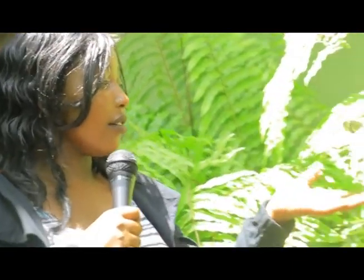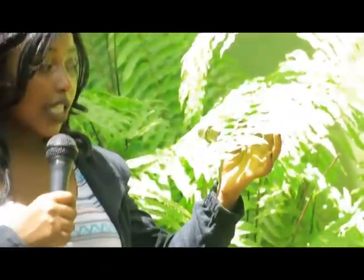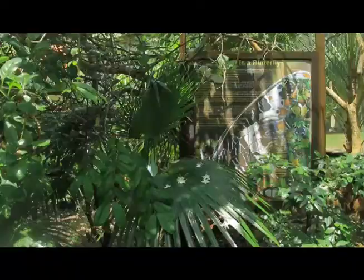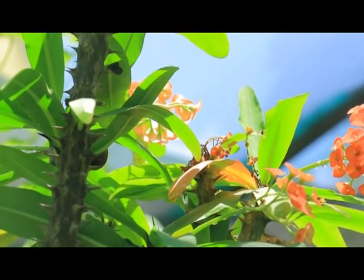Okay. So guys, we've learned about the four stages of a butterfly. That is egg, larva, pupa, and butterfly. So beside me is a beautiful butterfly, and this is the closest I've ever come to a butterfly. Whoops, it has flown away. So guys, this place is so amazing. It has beautiful plants, beautiful flowers.